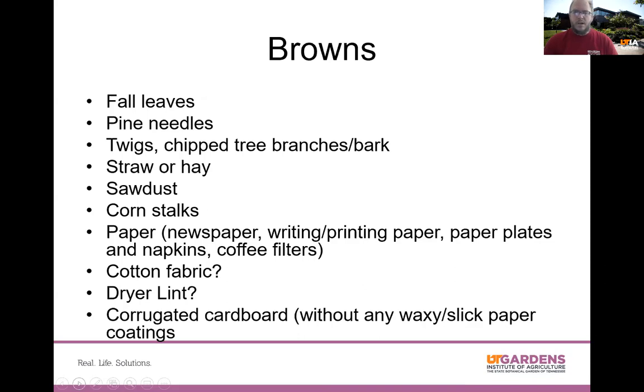Straw or hay can work. Sawdust, corn stalks, paper, newspaper, writing paper, paper plates and napkins, coffee filters are all good to put in, and it can be considered browns. It is important to remember, though, when you're using paper, you don't want the waxy coating from things like magazines. You also don't want staples or any of the plastic like windows if you're using things like mail. When you put the paper in, you do want to shred it up because it'll break down a little faster that way.